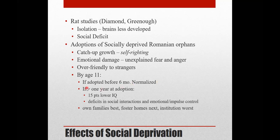However, if they were over a year at adoption, they continued to be 15 points lower on average on intelligence scores and had deficits in terms of social interactions with others and the ability to control their emotions and to control their impulses and urges to act. So there is some resilience if it's caught very early on, but obviously there's not much time.